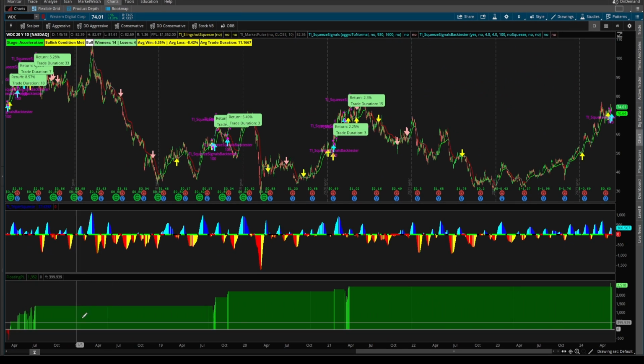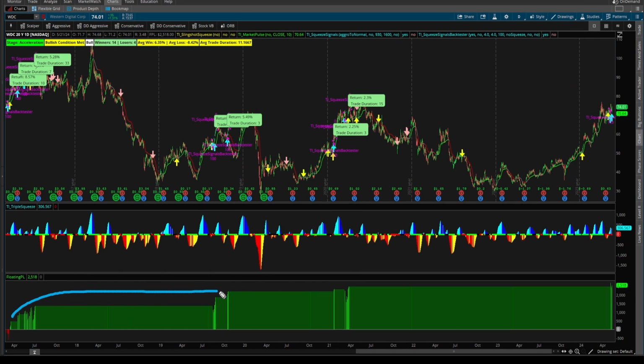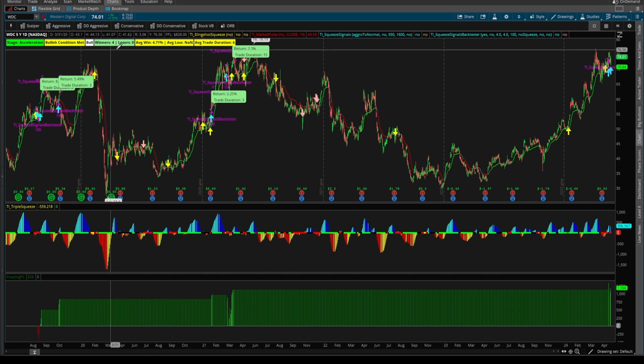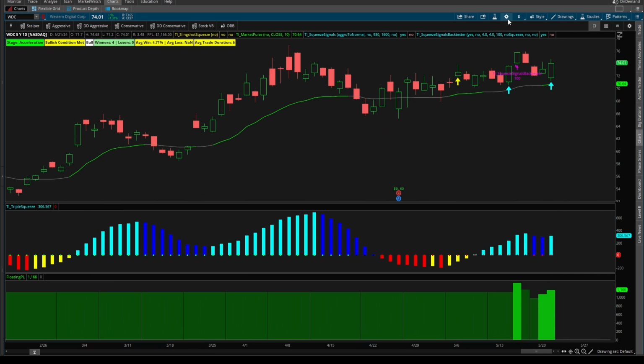If we zoom out and look at all 20 years worth of data, we can see a consistently rising P&L, which helps give us confidence in this overall strategy. If we zoom in from 20 years to just the past 5 years, we can see that this has been a 100% winner over the past 5 years.